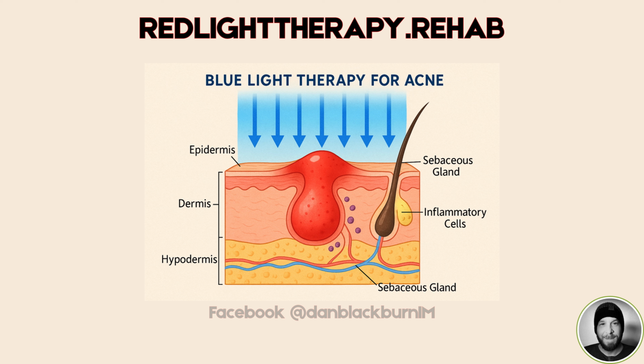Right, because the AAD source mentions some studies use home devices for a really long time each session. Yes, that's a really important point from the research. Some of those studies on home devices involved sessions lasting 30 minutes, even up to 60 minutes, sometimes twice a day for 4 or 5 weeks. Wow, that's a serious time commitment. It really is. It just highlights that home devices, because they are lower power, often require significantly more time and more frequent use compared to a clinical session to get results similar to what you see in the studies. Managing expectations on that is key.